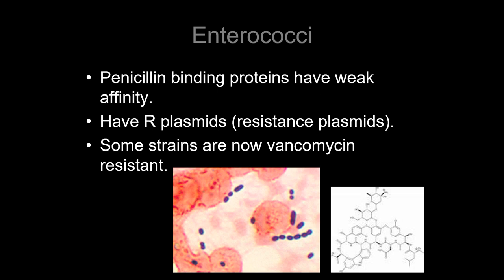One of the reasons for this is these bacterial species live in your gut all the time. They're part of your normal flora. So every single antibiotic that you have ever taken during the course of your life, enterococci have been exposed to that antibiotic and they didn't die off, and so they are now resistant to that antibiotic.